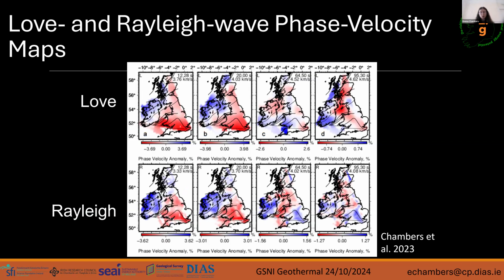So we can take all of those cross-correlated paths and we can extract phase velocity maps. So we've done this for both Ireland and Britain.